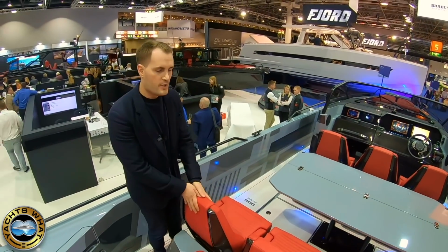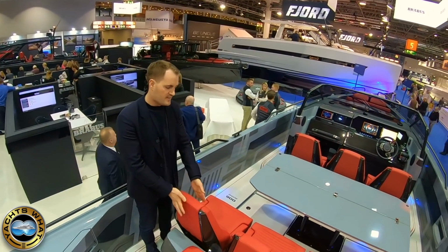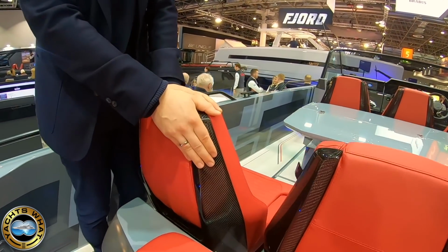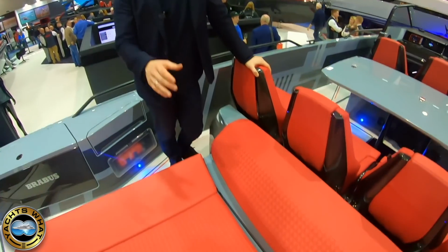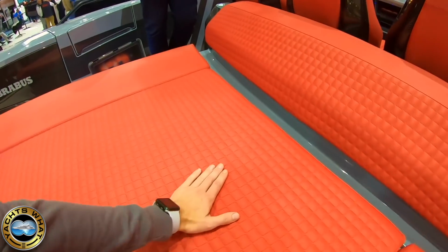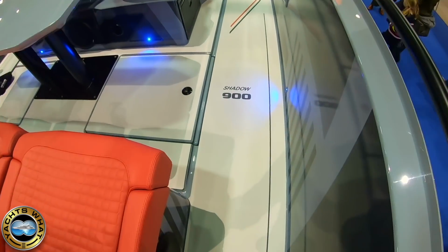So in comparison to the predecessor model, the old Shadow 800, this has completely new seats, which also have the carbon fiber seat backs as an option, and our custom BRABUS Marine stitching pattern, which looks like little squares, but actually isn't little squares. It's little waves if you look at it in detail. Custom S-Tech flooring with a few nice little details.